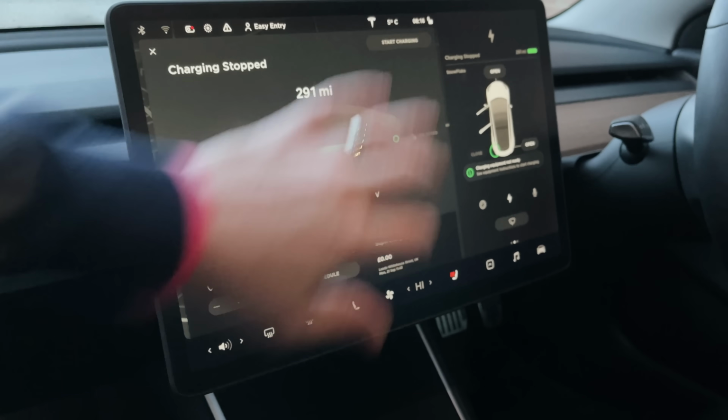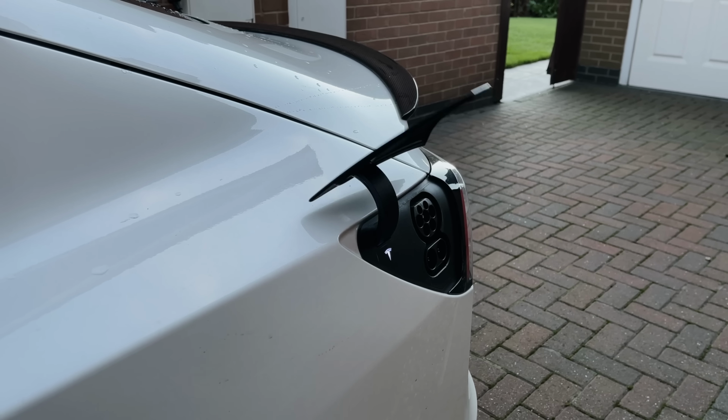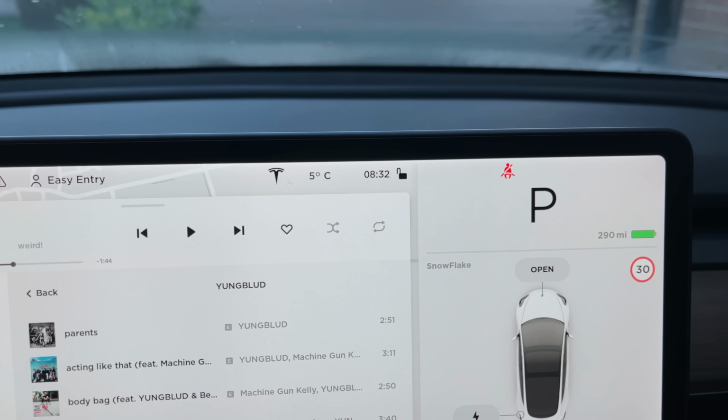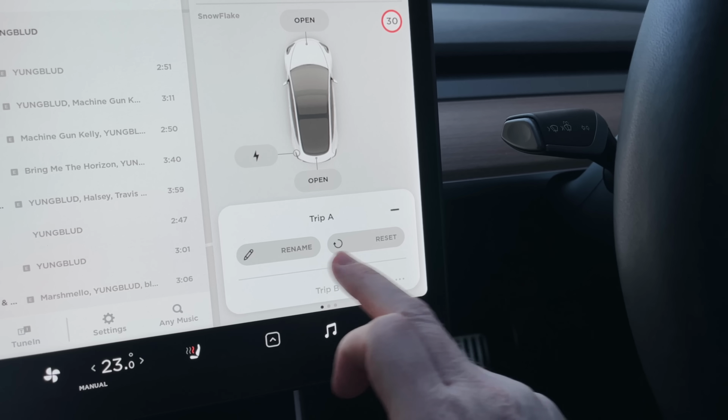So the next morning the car was ready for 8 AM, I just needed to pack the car and unplug it from the charger. So I had about 291 miles of range. Now that's a lot lower than I saw in the summer when I was getting over 300, and a lot lower than what is predicted for the long range Model 3. So that's already about 30 to 40 miles less.